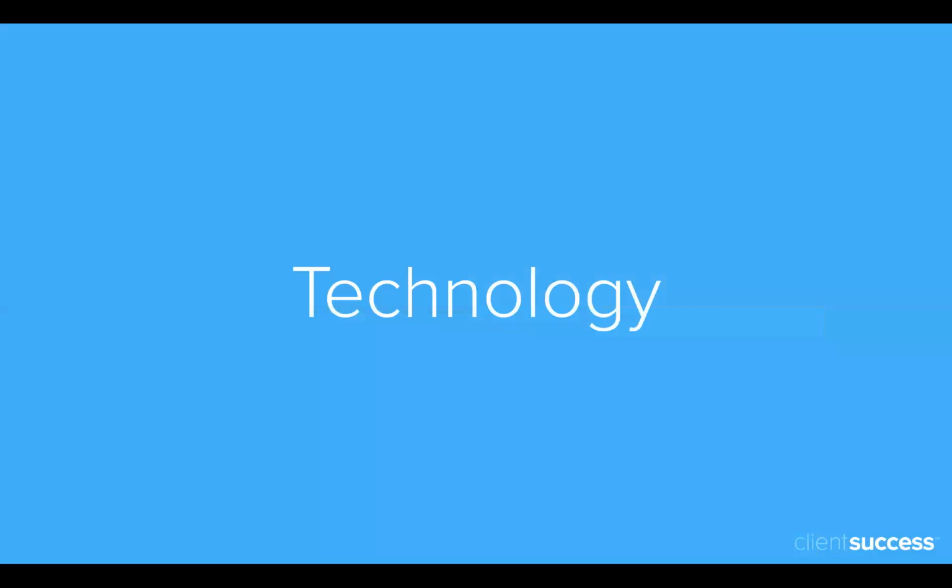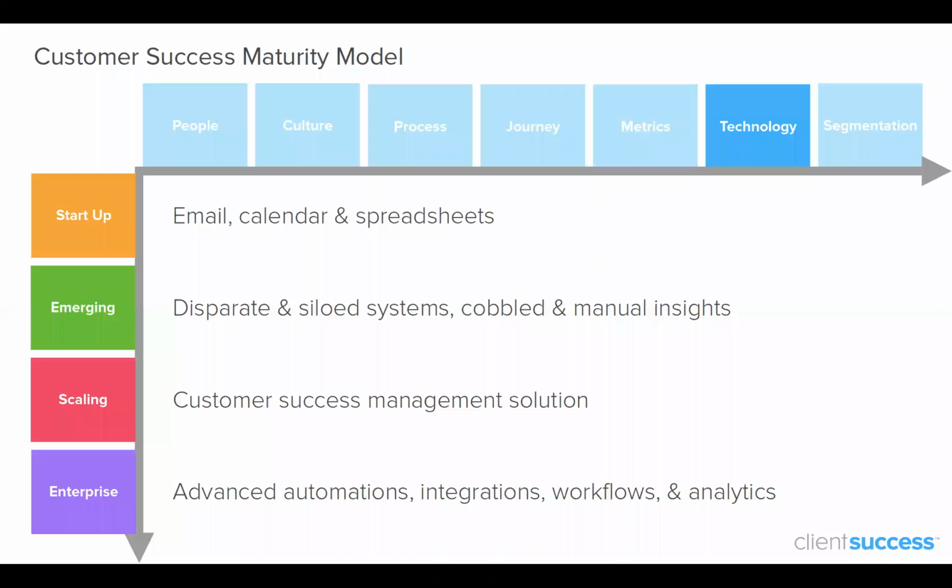Okay, we'll move on to technology. Technology is a key thing. We've been fortunate in the customer success space over the last several years to have some great technology come to market. When I was a customer success leader, I had a very cobbled approach of a bunch of technologies, and that's typically what you see. Typically, early on, you see no technology other than people managing their customers out of email, out of calendar, and maybe out of spreadsheets, and maybe a CRM. Maybe you're using the CRM that's been selected as a company.